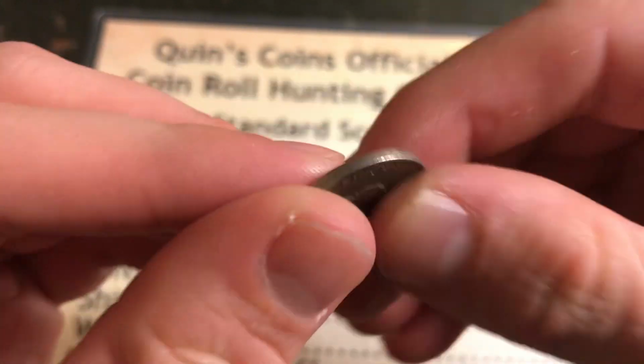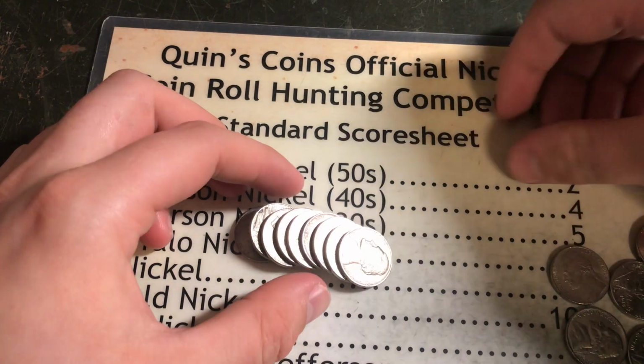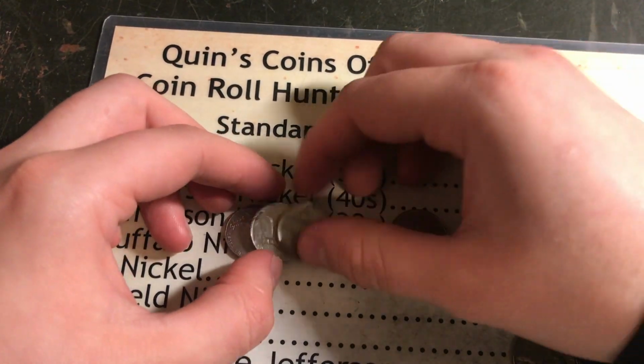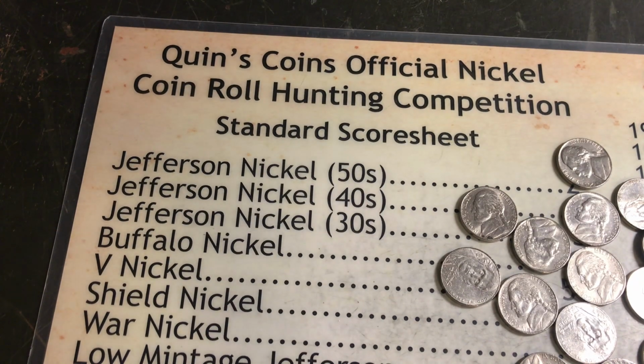We found this 1956 Denver. I'll take it. Let's just see what else is in this roll, might as well. It's almost the end of it anyways. Nothing else. But we did find two 50s Denvers, and that 52S is definitely a good thing to add to the collection. Let's continue to see what else we can find.